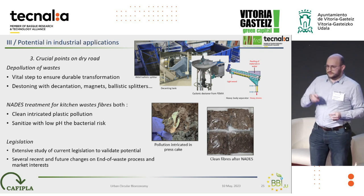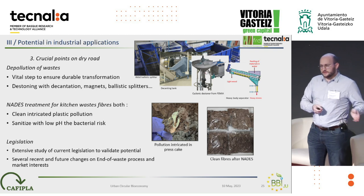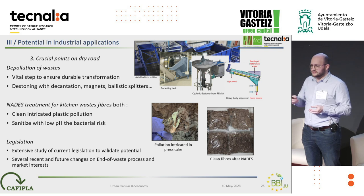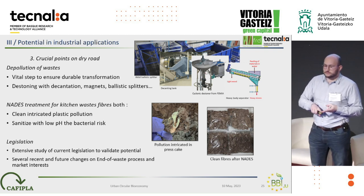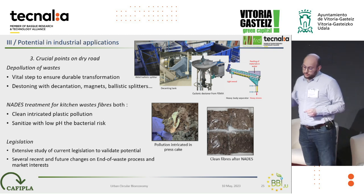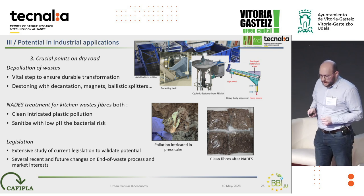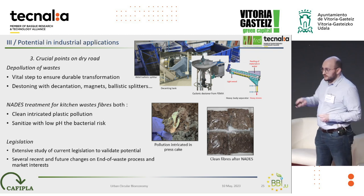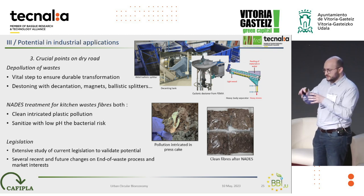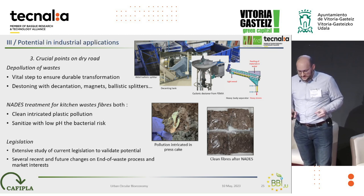The depollution is very important because the waste is already heterogeneous, but you can't incorporate something polluted in an industrial process which is sensitive to stones, to metals, to plastic in some cases. So the depollution was investigated during this project at a more industrial scale. The NADES treatment is excellent to depollute the organic waste. It was selected for the specific press cake, for example, because it already sanitizes and cleans the plastics.